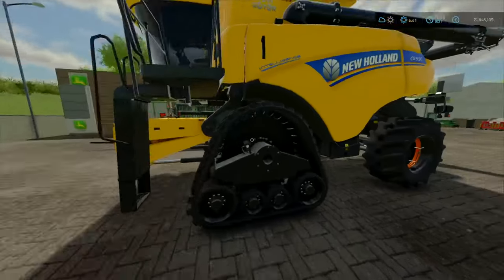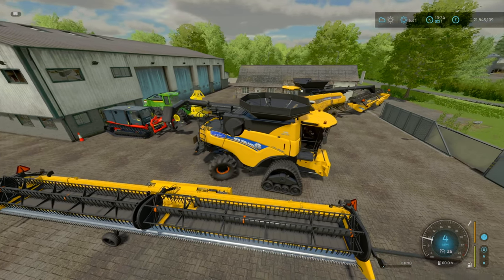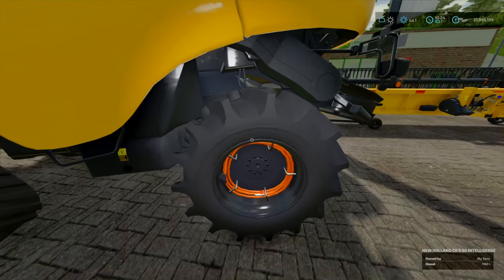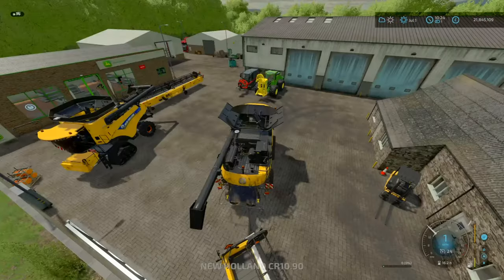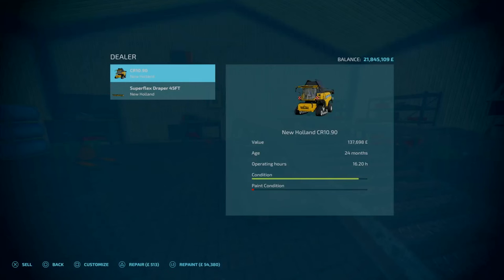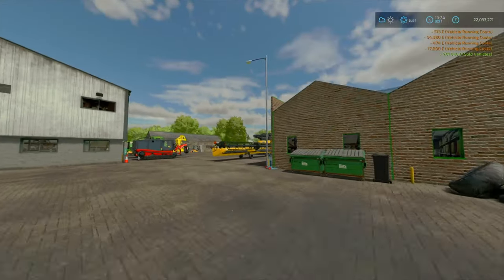So, yeah. This is the brand new New Holland. It's got a greater hopper than that. And yeah, it's just modern. It's got a suppression system within the wheels. Yeah, it's the intelligence, whatever that is. But yeah, so let's go and sell our 1090 here, and repair and repaint that. Yeah, we'll get some money back for that, but obviously yeah, I'm not worried about money at the moment, so.